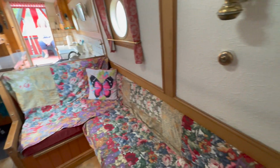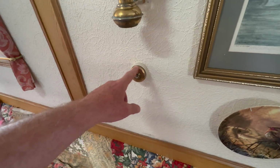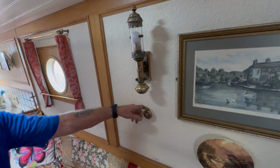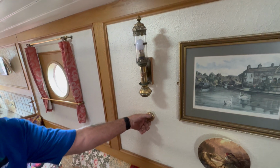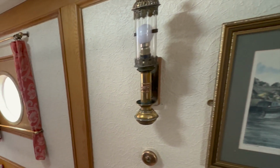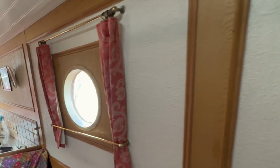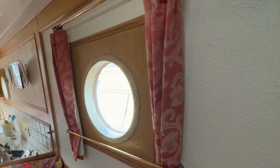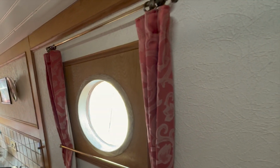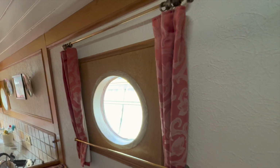Absolutely. I even love the fact that you've got these really nice switches. These are a replica of the old Great Western Railway lights. It's a lovely attention to detail, isn't it? Who made the curtains? Did you make the curtains, or did you have them made? We had them made. They're very good. They're lined, aren't they? They're good and thick. You had them recently made? No, they've been on there since day one, I think. Gosh, they look good. They look new.